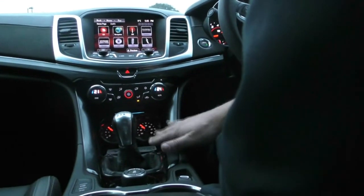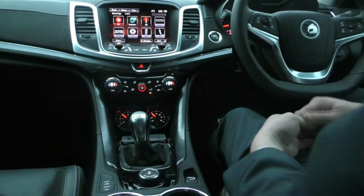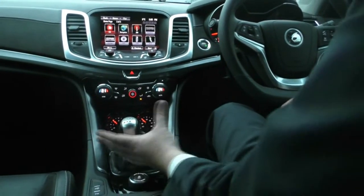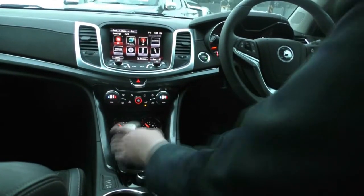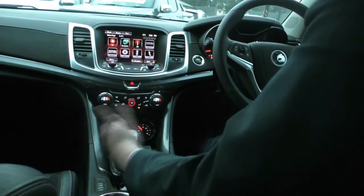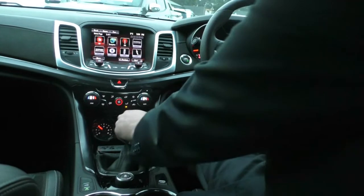Beneath that, your HSV R8 plaque in stainless steel, which looks fantastic. It could be aluminium, I'm not 100% sure, but it looks fantastic. Your manual gear selector, again, not too long of a throw. You can get like a short shifter or rip shifter kit for it, which makes it a little bit easier. I will show you reverse gear while we're here.